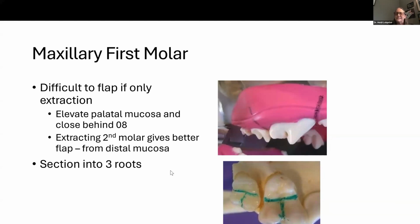Just don't forget to section these teeth into 3 roots. I don't care how loose they are. You might have to hold it still to section it. And actually, it's almost easier if you know you're taking out teeth on both sides. It's almost easier to section it across the head. I am a lateral position person. Some people like dorsal positioning anyway, so you can do it that way.